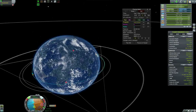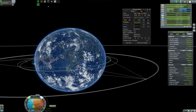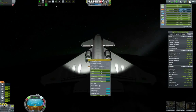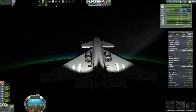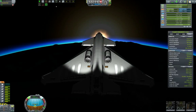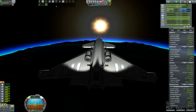Now this plane has not yet been tested on re-entry, so I'm a little bit anxious about getting it back. So I've enabled all of the air brakes and opened all of the air intakes, just to make sure that I introduce enough drag so the aircraft remains stable. And basically I'm going for a little bit more shallow approach, so I don't go into too dense an atmosphere, as otherwise I might get chewed up by the deadly re-entry heating.